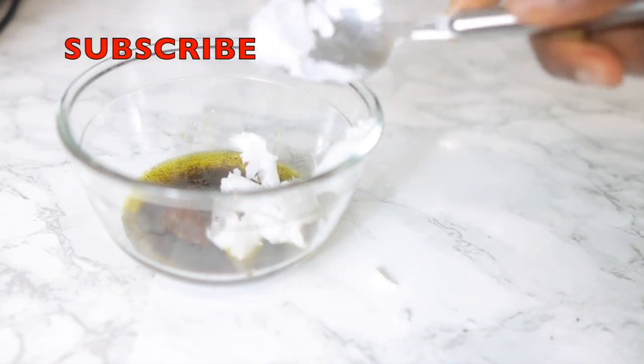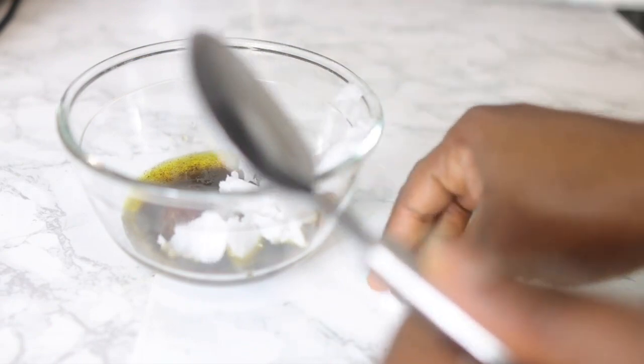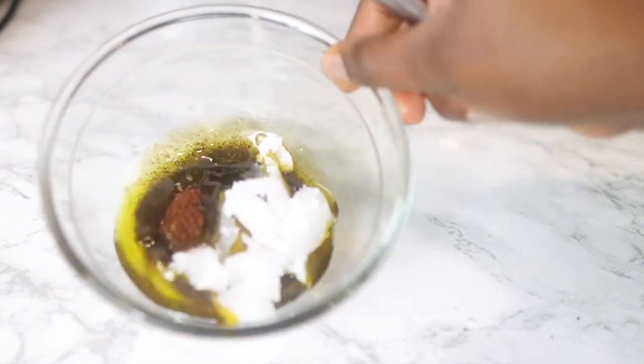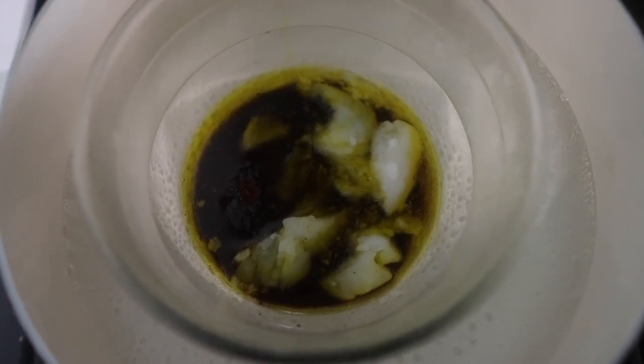Now in terms of the oil, guys, the quantities that I used, I literally just eyeballed it. But you can use as much or as little as you need. You just need to adjust the quantity of the fenugreek, black seeds and clove powder.